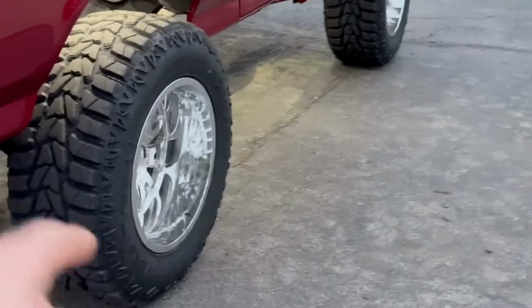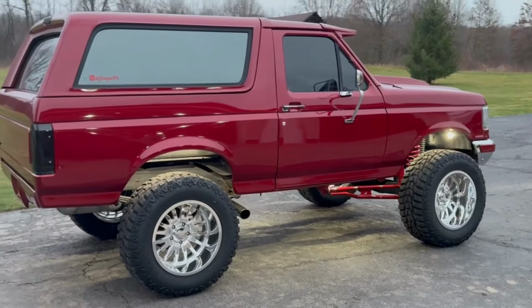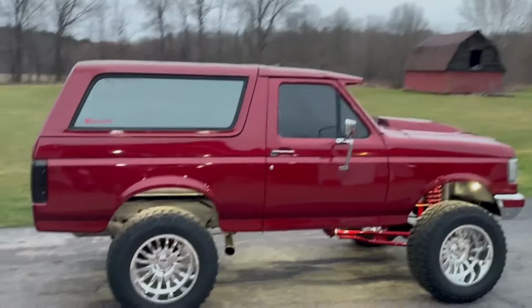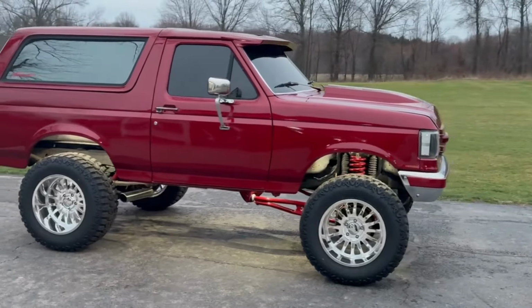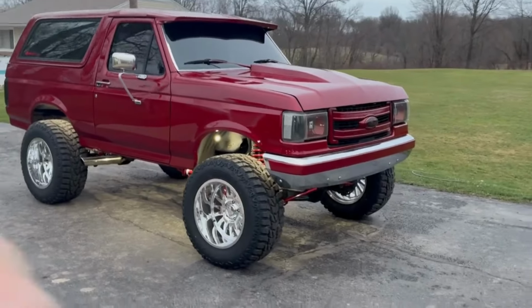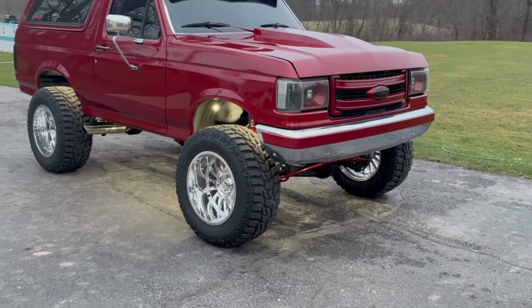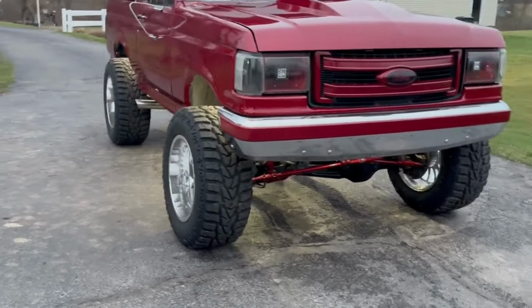I set these in front of yours, and I think it looked freaking awesome. I can't get over it. It looks freaking amazing. I mean, it's not the same setup, but I just went from a 37-13.50 from a 20 by 12 already, but these have a lot more spokes and they're polished, not chrome.